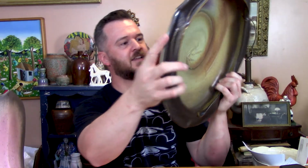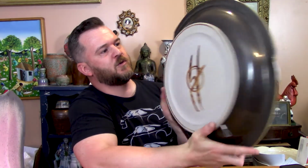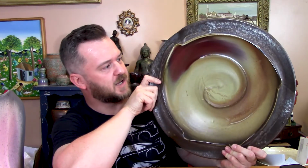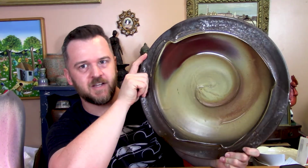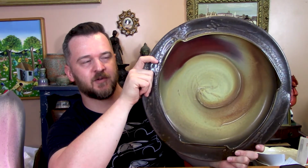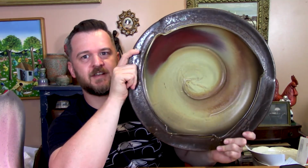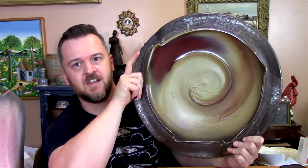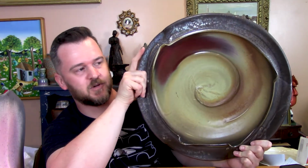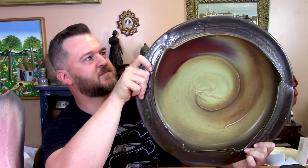And here's the marking on the back. This is done by Stephen Hill, who is a pretty well-known studio potter. He has his own website. He still does work. This work is not on his website. I'm seeing that it is 18 inches in diameter. There are some other pieces on his website that are 16 to 17 inches. I don't think they're as deep as this, but they're all listed for like $600. And seeing that this one's 18 inches, I imagine the retail price was around that price point. It's in perfect condition, and I found this piece at Goodwill.